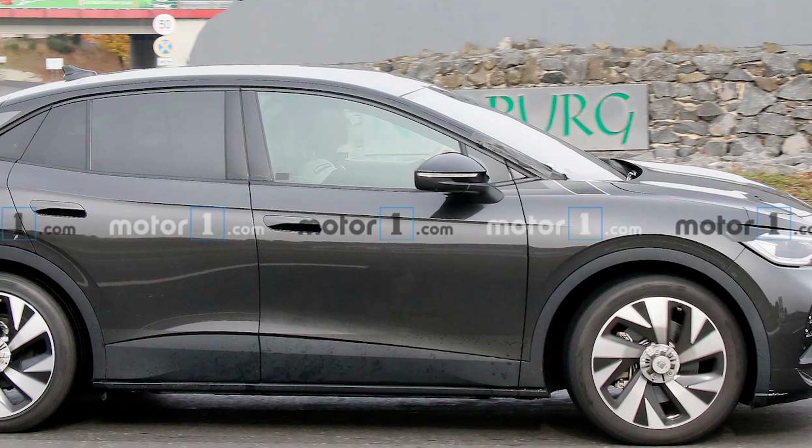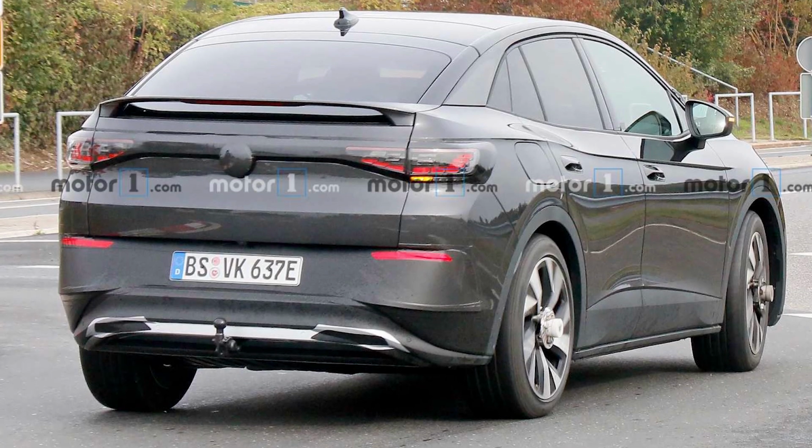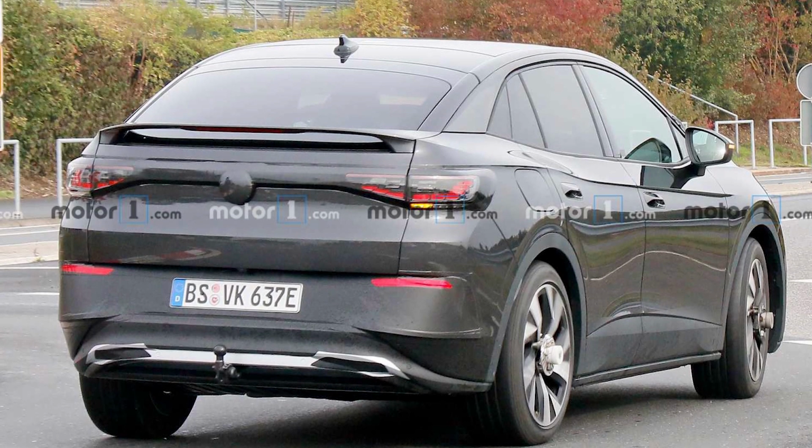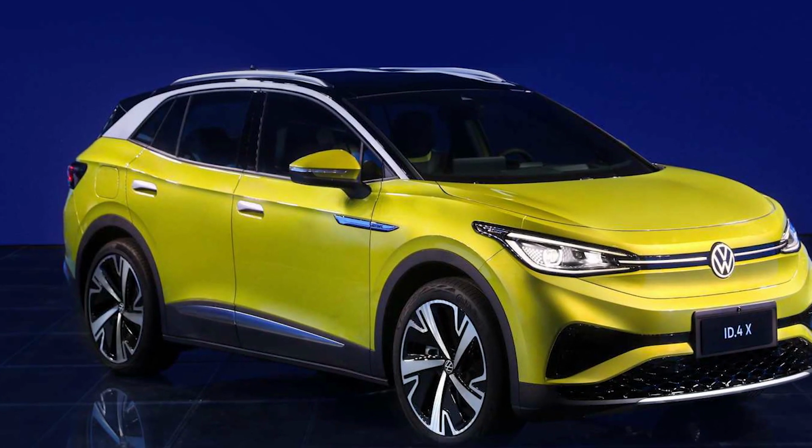Spy shots that we've seen have shown the fully electric SUV getting a sleeker variant, and at the rear, more of a coupe-inspired roofline. And rather than calling it something like the ID.4 Coupe, or maybe even the ID.5, as we previously thought, we now know it's going to be called the ID.4 GTX. Not to be confused, though, with a model that they make for China called the ID.4X.